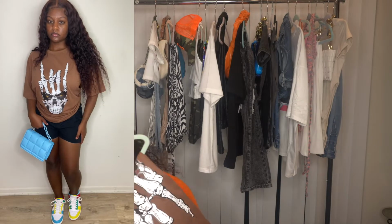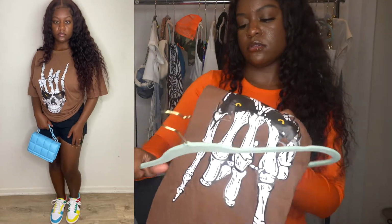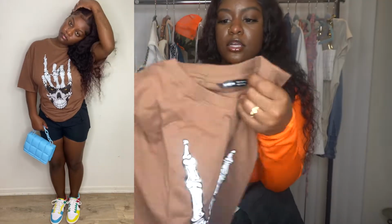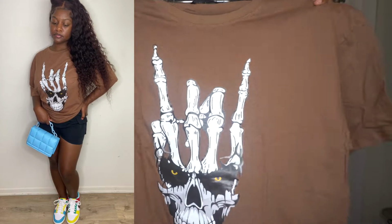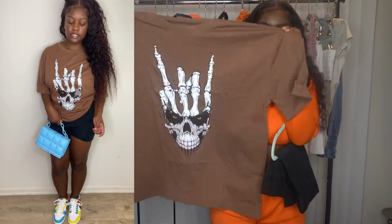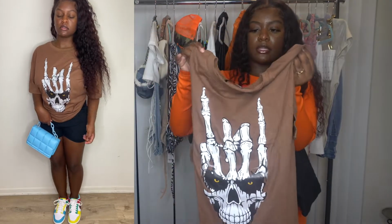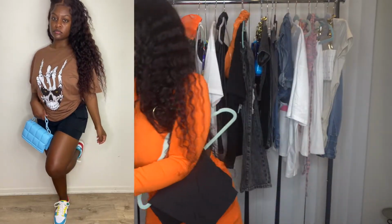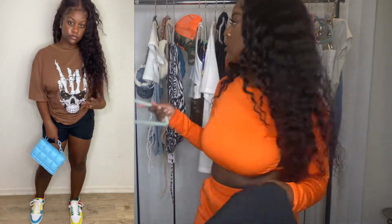And then we have this brown shirt that has like a skull on it, but it's also throwing up gang, gang, gang. But no, it's this oversized brown shirt. Y'all, I know y'all probably like, you got a blue bag, a brown shirt, what are you doing? But I think this outfit is gonna be very cute once it's all put together because of the shoes that I'm gonna wear with it.